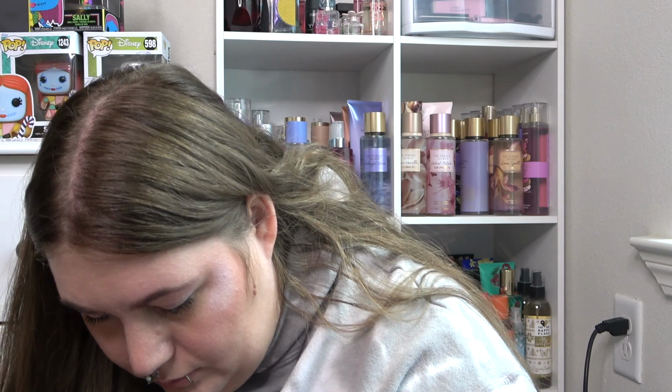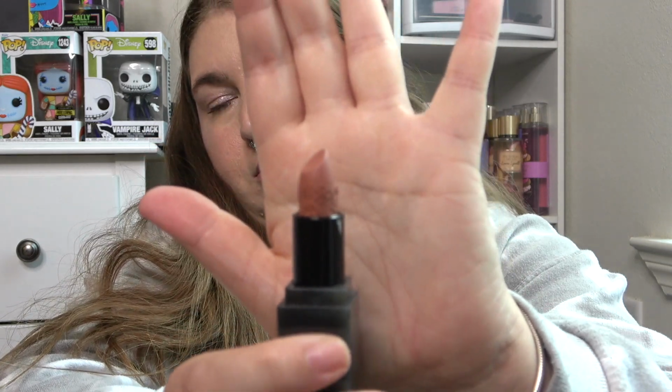So I'm gonna get out all the... You know what? I'm not even gonna bother trying to organize these into type of lip product. I'm just gonna pull them out and show you. I have the Buxom lipstick in White Russian. And I'm going to show you real quick because there's a lot here. The ColourPop lipstick in Oogie Boogie. The KVD lipstick in Solo.